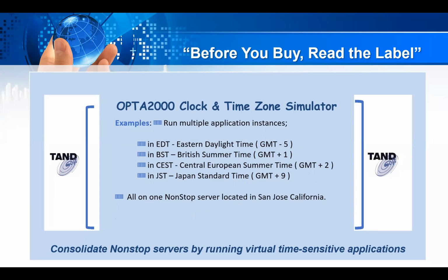Okay, this is just a quick example to visualize, or try to visualize, the applications on the NonStop that can run in Eastern Daylight Time, so it's GMT-5. Applications that can run in British Summer Time. They can run in Central European Summer Time. They can run in Japan Standard Time, and all of these applications, instances, and environments can actually run on one NonStop machine.